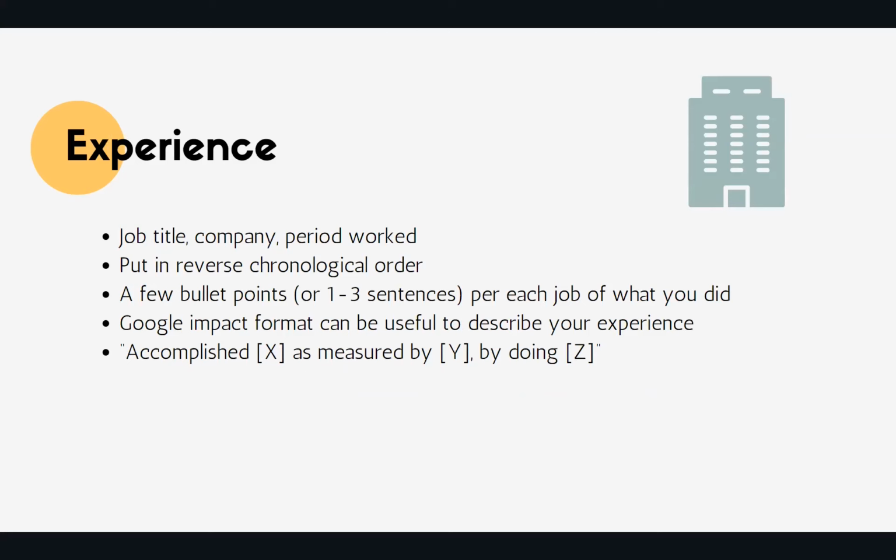Next is experience. You put down your job title, your company, and the period you worked for. And you put it down in reverse chronological order, so simply the latest job you did at the top of the list. People usually put down around 2 or even 3 jobs that they've done in the past. A recommended tip is to use the Google Impact format to describe your experience: accomplished X as measured by Y by doing Z.